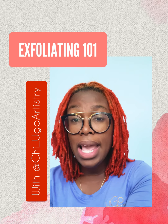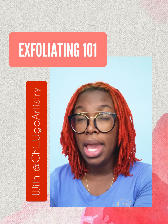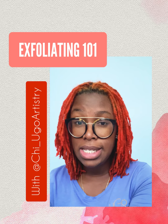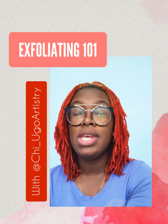So that is why exfoliating is super important. You want to have that nice, glowing, dewy skin, you have to exfoliate. You want to prevent ingrowns, you have to exfoliate. You want to prevent hyperpigmentation, fine lines, wrinkles, you have to exfoliate. You have to continue to put your skin into overdrive, and your skin will take care of the rest.